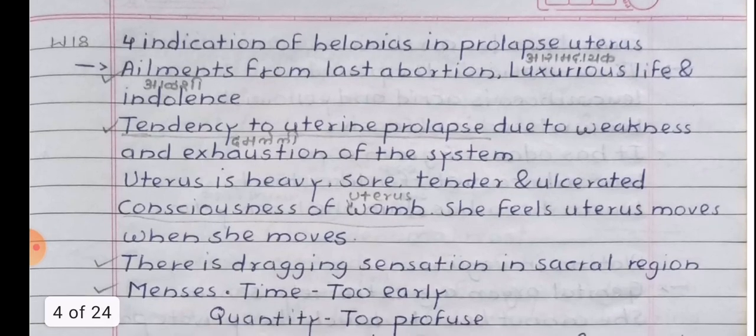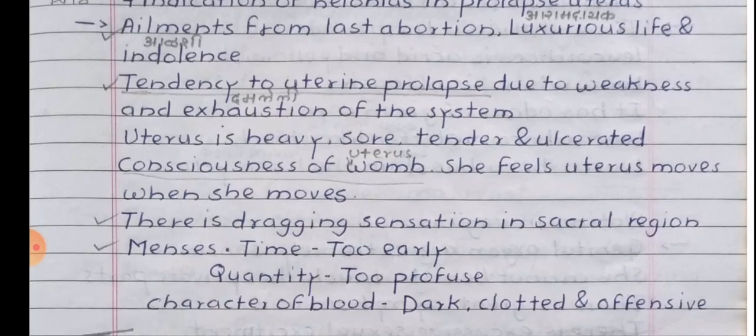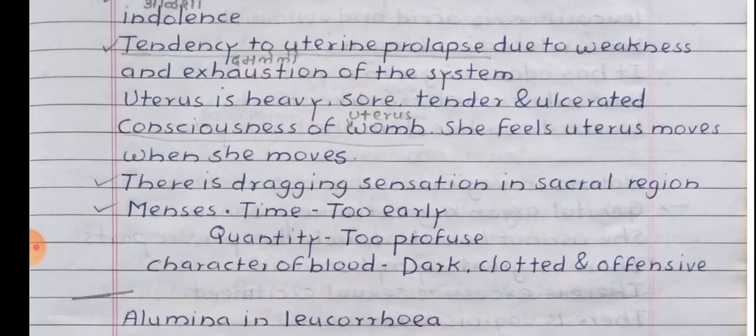Now let us look into the keynote indications of Helonias in prolapsed uterus. Ailments from last abortion, luxurious life and indolence, tendency to uterine prolapse due to weakness and exhaustion of the system. Uterus is heavy, sore, tender, and ulcerated. Consciousness of womb: she feels the uterus moves inside when she moves. There is dragging sensation in the sacral region. Menses too early, quantity too profuse, and character of the blood dark, clotted and offensive.